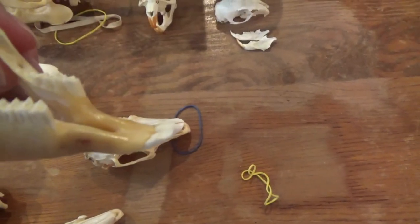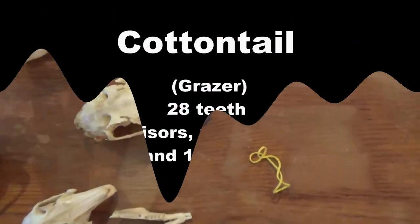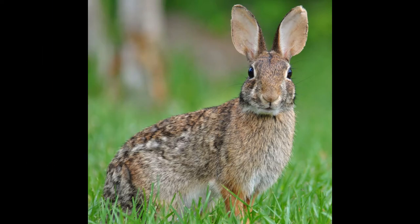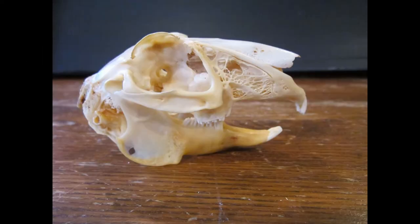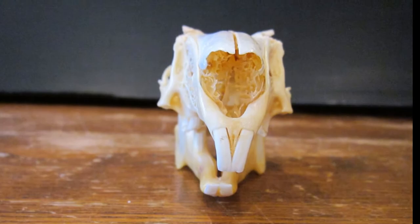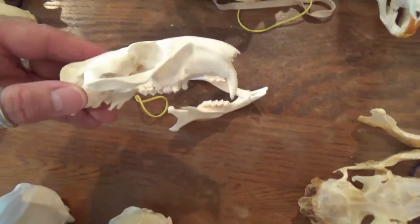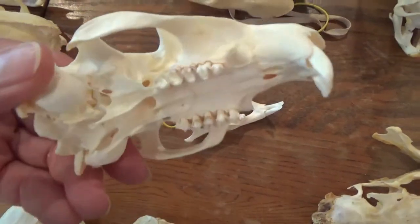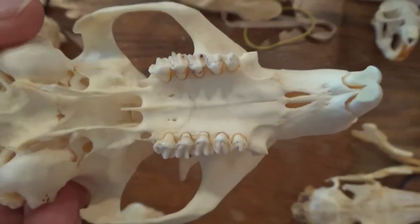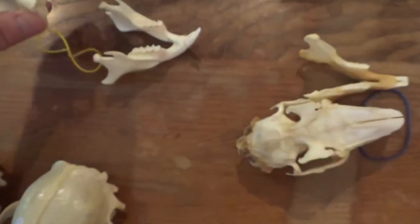This is a cottontail. This is a woodchuck. And you can see that they don't have that second incisor, so they are rodents.